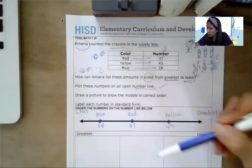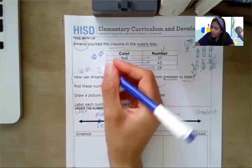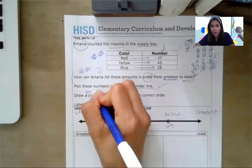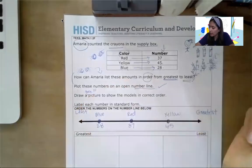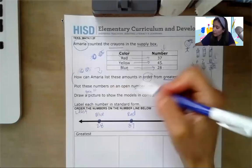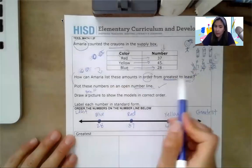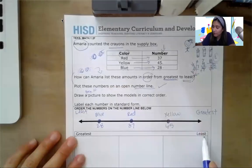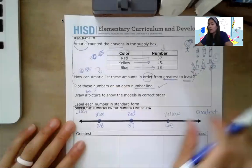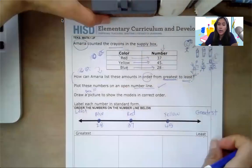Draw a picture to show the model in correct order. So remember, when we draw pictures, draw a base 10 picture to show the models in correct order. All right, so now I'm using base 10. Now this is when I have to order them from greatest to least. On my number line, I order them from least to greatest, because in a number line, that's how I order them. This is when it's no longer in a number line.